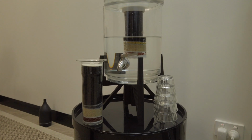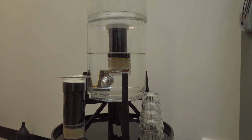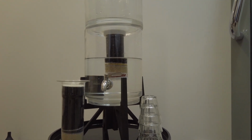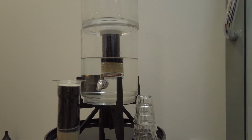They obviously do still stick together, but when it goes into your body, it sort of seeps into your insides a lot more freely. That's how it becomes more absorbable. So the filter does not remove healthy minerals from your water.